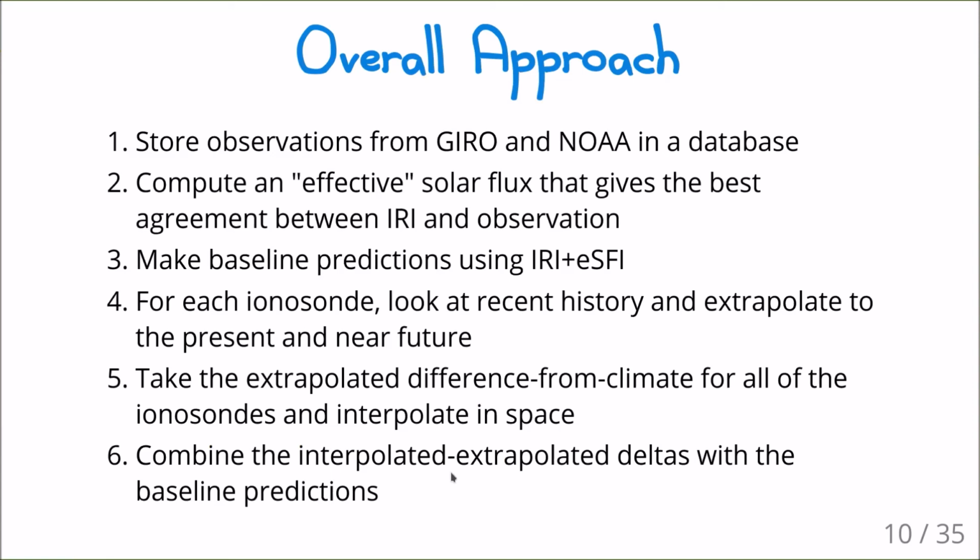Use that number, feed it into the model to make a baseline prediction of a map all around the world. What are things like? Then for each ionosonde that we have, look at its recent history, do some extrapolation to the current time and even some hours into the future. And look at that in terms of difference from climate. So how far above or below the model are the observations for this location, and then combine those spatially. And I'll go into a little more detail on that.